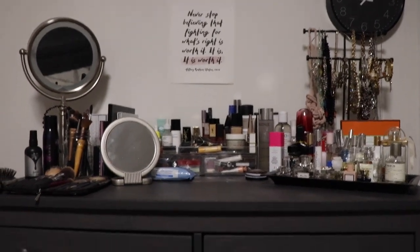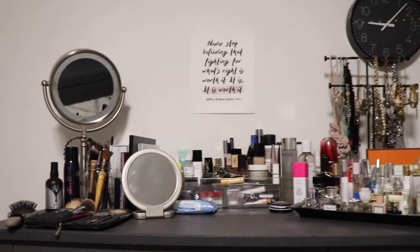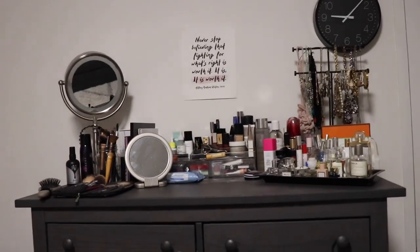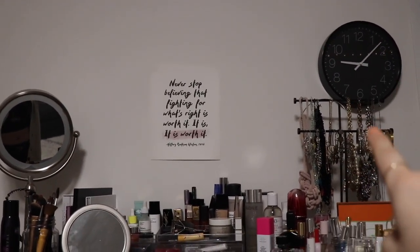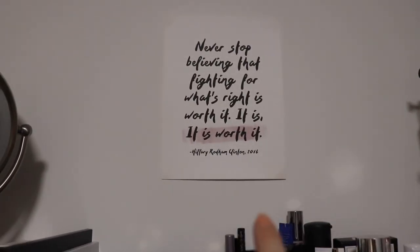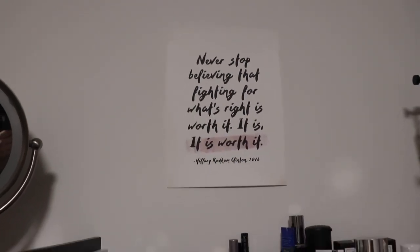All right, now for the dresser. As you guys saw, this directly faces my bed. Ooh, bed. Dresser, yeah. So I have my clock that is always like 3-4 minutes fast, because I'm notoriously late and I need to pretend that I'm really late. I have this quote up. I think I also got this from a market. Don't remember when, but the corners are kind of yellowing, ew.